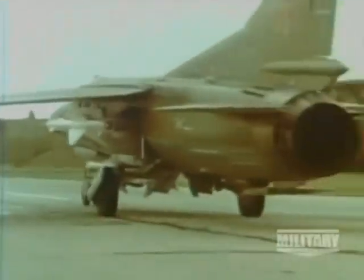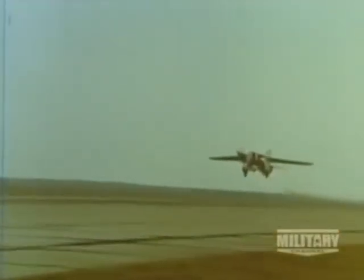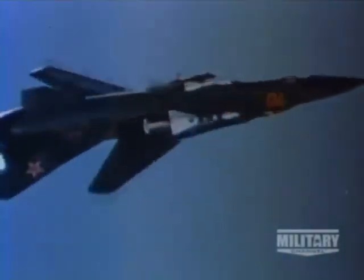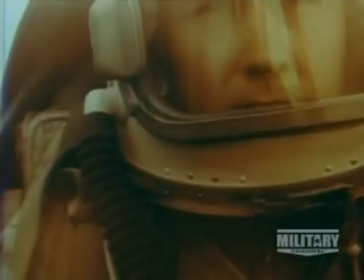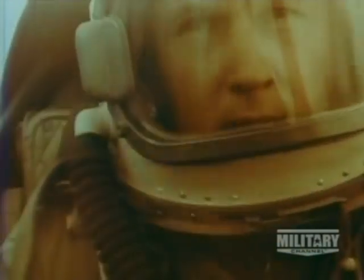A normal weapon load would consist of one semi-active radar homing missile and one infrared missile. It would also contain 2 or 4 close-range dogfight missiles. Initially, these were copies of the American Sidewinder, but later they were replaced by a Soviet design with better performance. The MiG-23 also had a double-barreled 23mm cannon mounted under the center line of the fuselage. It was a formidable weapons package.